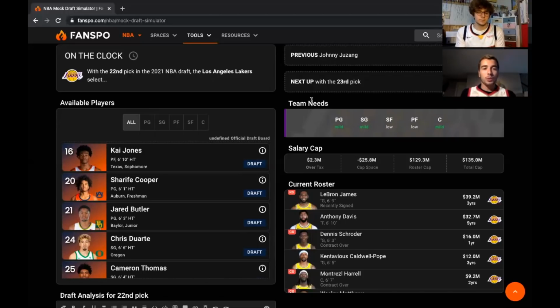At 22, we have the LA Lakers. Now, with the Lakers, obviously they struggled with injuries all year long, but there were some more mechanical issues with this roster. Where do you think a quick fix could be? Yeah, a quick fix is going to be someone in the backcourt. I think Dennis Schroeder probably has played his last game as a Los Angeles Laker. Magic Johnson, of course, did not give him his stamp of approval either.